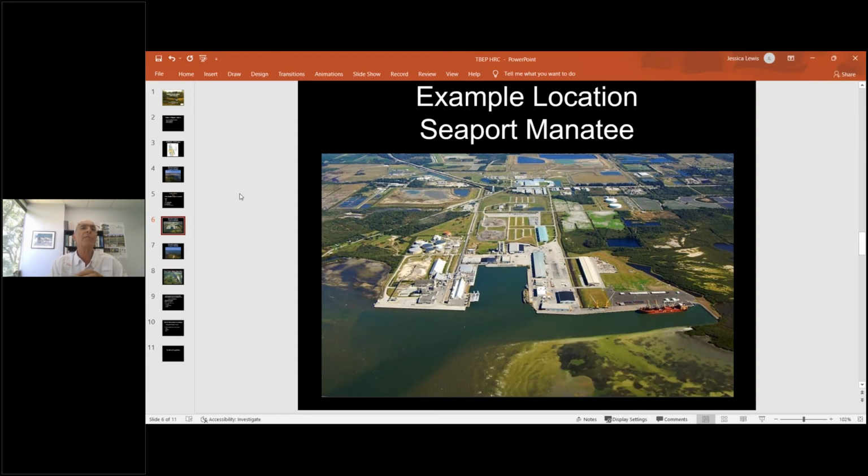So although there are banks in some of these ERP basins, some of them are not working because they only have forested left, or they don't have the right salinity, or they only have state credits instead of federal credits, and you need both credits. And so if Port Manatee had no mitigation option, they would have to try and do something somewhere.